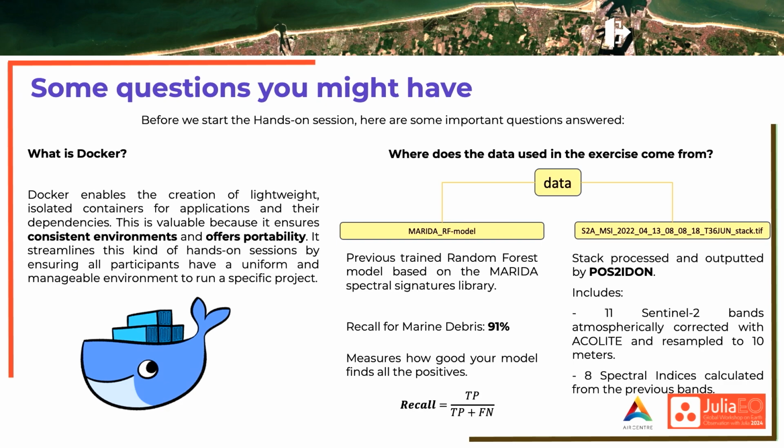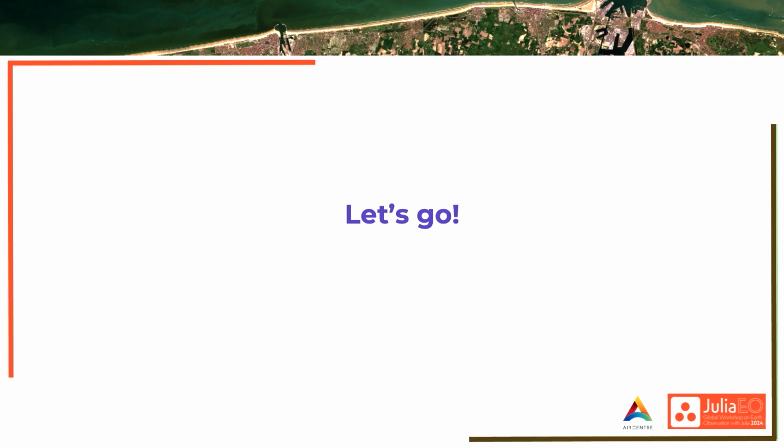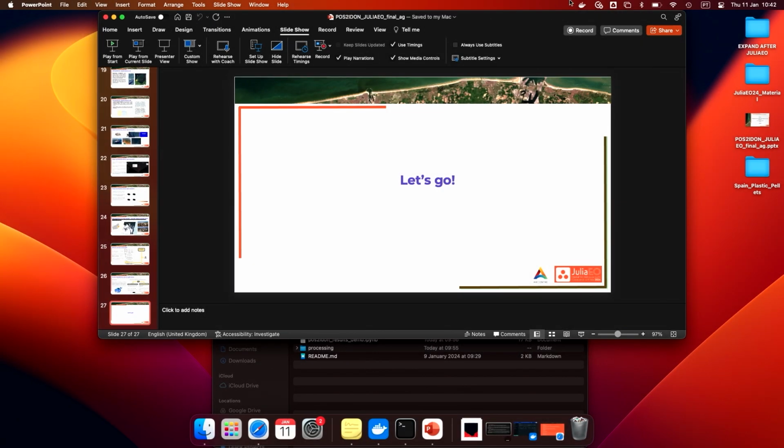The data, the Merida Random Forests model, is a pre-trained model that we trained some time ago with a recall of 91%. And this stack of data includes the 11 Sentinel-2 bands after atmospheric correction and 8 spectral indices. So let's go. Okay.